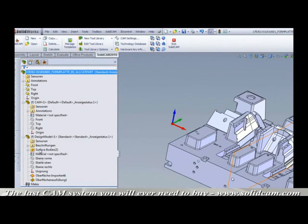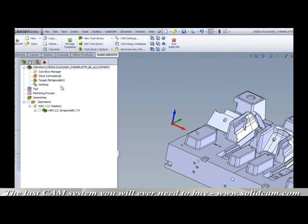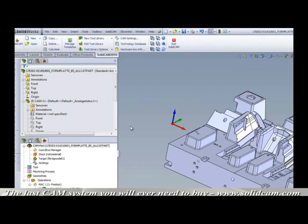Now, of course, your standard feature tree is still going to work for SolidWorks, we just incorporated our CAM manager into a very feature tree-like function. And if you like, you can even use the two side by side so that you have your CAM functions as well as your traditional CAD functions at your fingertips.